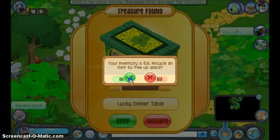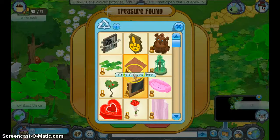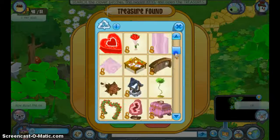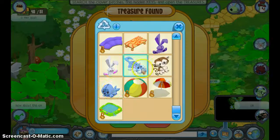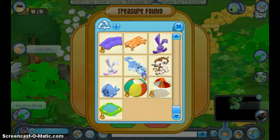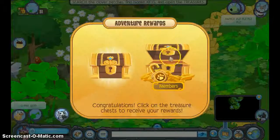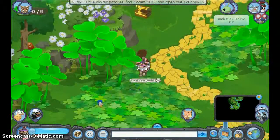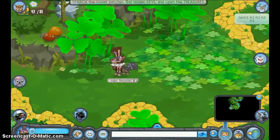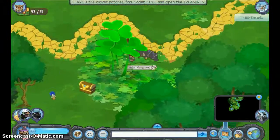Oh, lucky dinner table. Cute. Okay, so. Okay, where is that? I just don't care anyways. It's my favorite animal. I'm gonna recycle this. No, I want to recycle this. It's so cute. And the white ones. Lucky lamp. Please don't give me one of those. I have like a billion of those lamps. Okay, fine. I don't have like a billion of those, but I just don't want one of those. Sorry to be mean, little fans. Just don't like them.